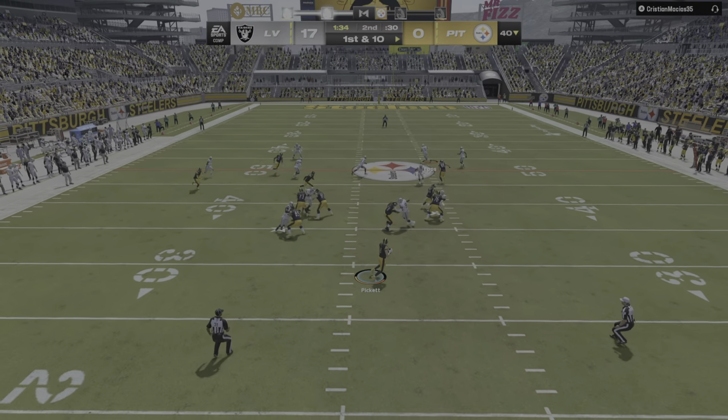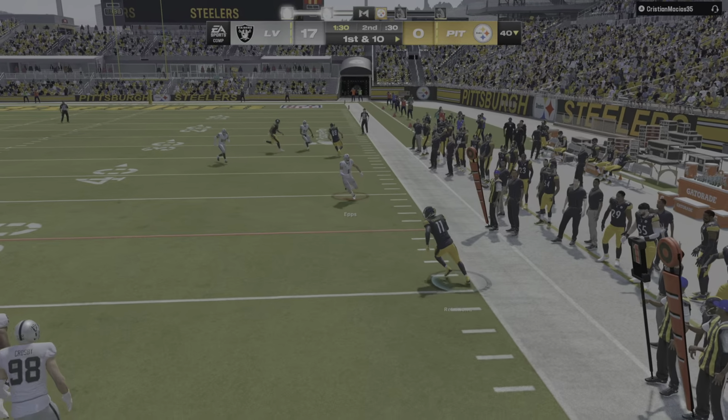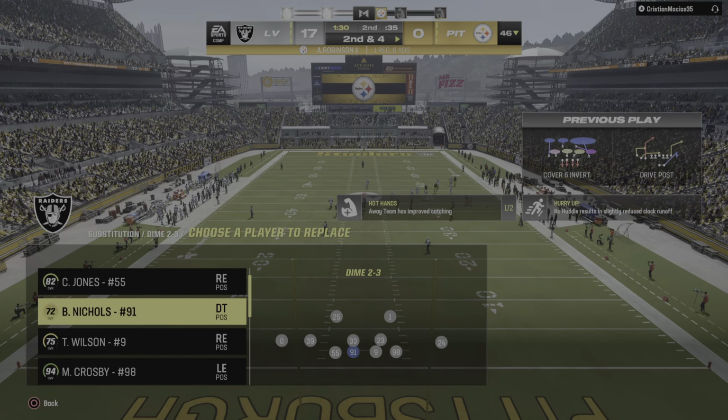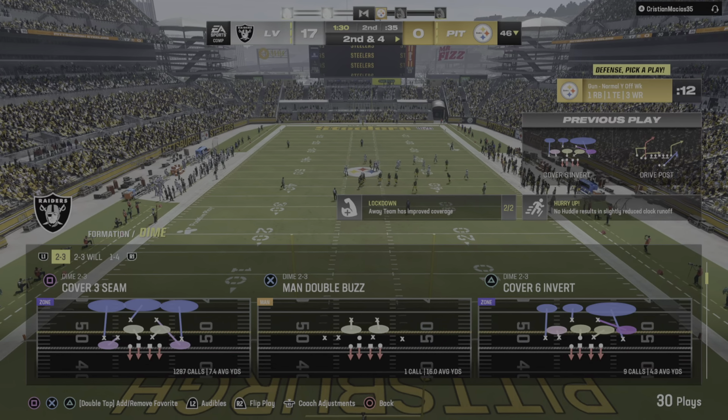On 1st and 10, it's Pickett. Escaping the pressure right. It's complete to Robinson. And he's able to get this one out closer to midfield across the 45. Call it a gain of 6 on the play, and that's going to bring up 2nd down.